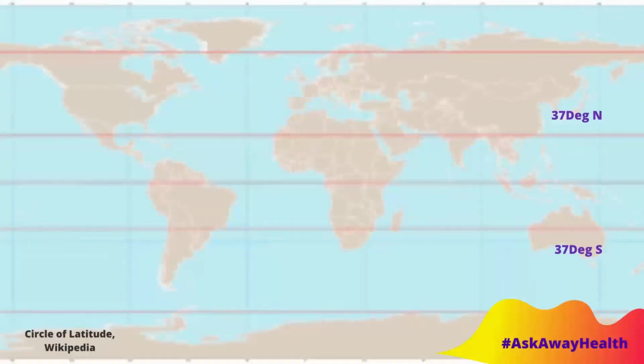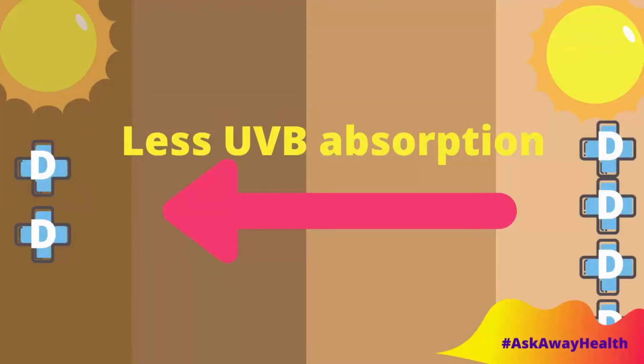However, in some parts of the world, there is insufficient sunlight or ultraviolet beta light to allow the formation of vitamin D from our skin, especially during the late fall or early spring period. And these are places where the latitude is above 37 degrees north or above 37 degrees south. And we've talked about how melanin pigment in dark skin tones can prevent the absorption of ultraviolet beta rays and the formation of vitamin D.